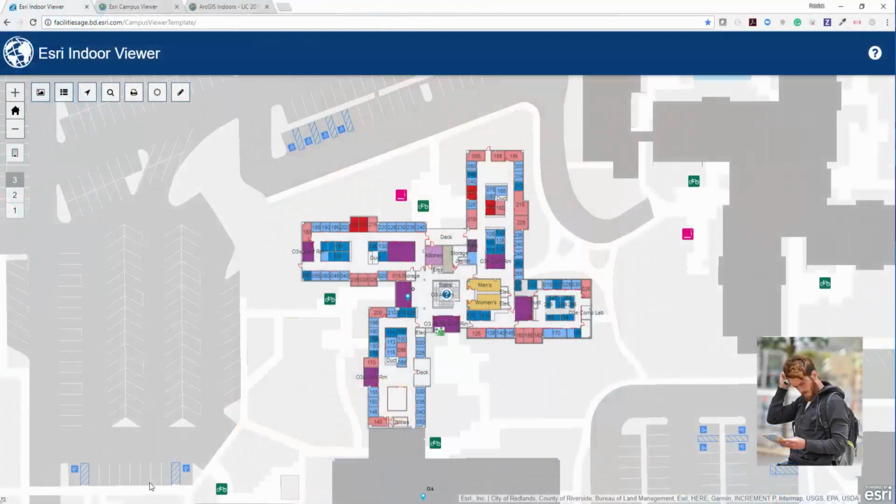This is our 2D web viewer. It lets us quickly find people, places, and things across our work sites. With our smart indoor mapping APIs, you can also share your important indoor information with colleagues. So let's try and find a colleague. Let's look for Lori Young.